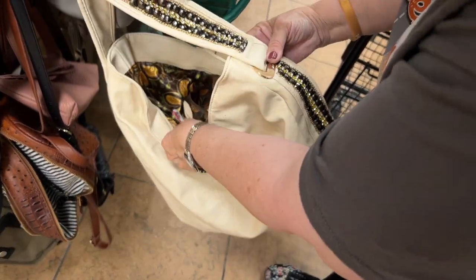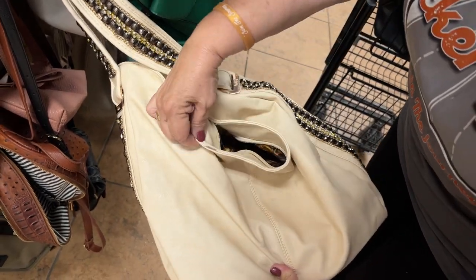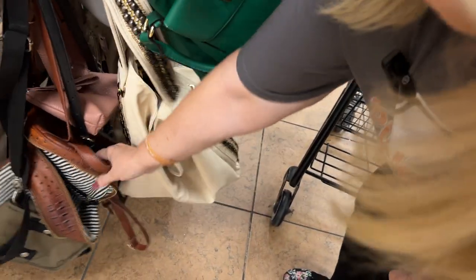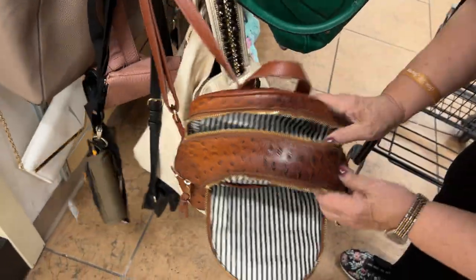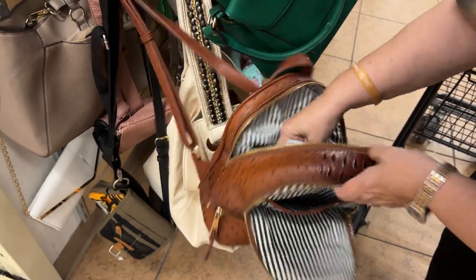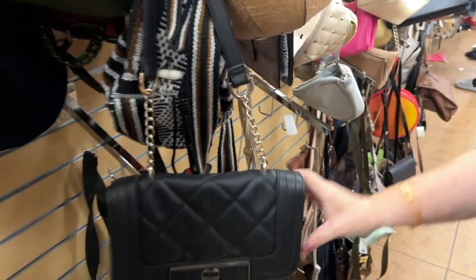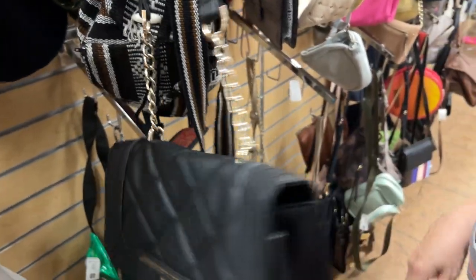How much do they want? On the buckles too. Yeah, they do, but look at the wornness of it all. Let's see this. This is a little backpack. Let's see who makes that. Nope, unbranded. You just kind of have to find that gem that was just lightly used and then donated. And that's not it there.